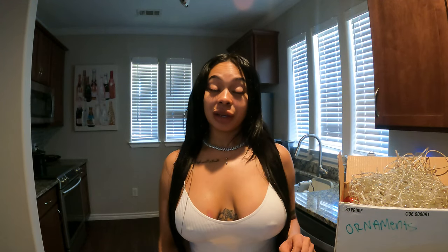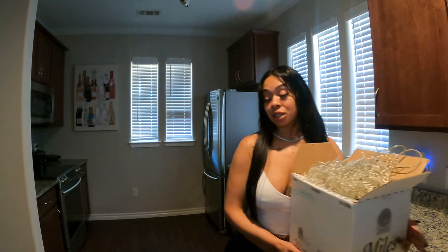Well, let's just set this tree up real quick and see how it looks. I bought a whole bunch of different stuff, so girl, let's get to it.